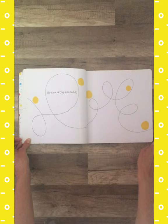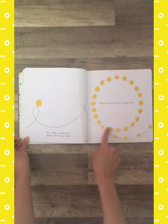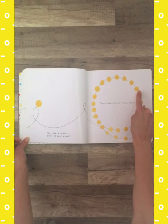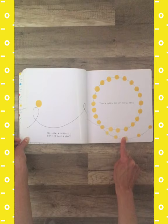Fun! Oh, a carousel! What do you have to do to take a spin? I have to touch every one of those dots. Bim boom bum, bim bim boom boom, bim boom bum, bim bim boom boom. That was fun!